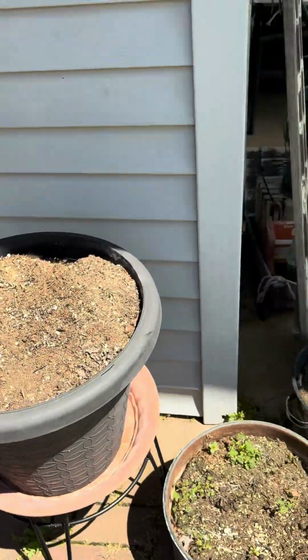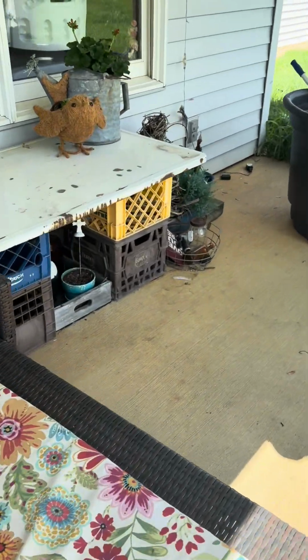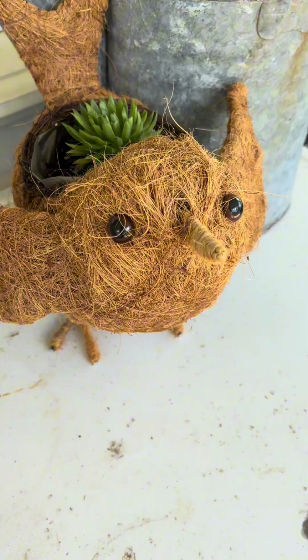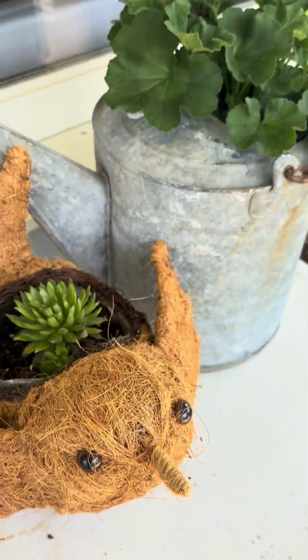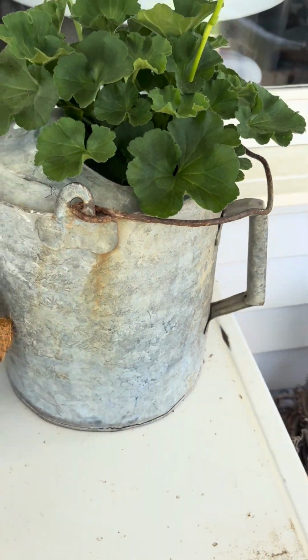And then I'll show you what I did. I have to clean this table off. I still need to wipe it down, but let me show you where I put my little bird. Is that not the cutest little thing? It had to come home with me with that little succulent in there and this little watering can. Isn't that beautiful? I love that watering can.